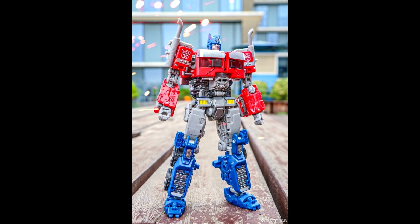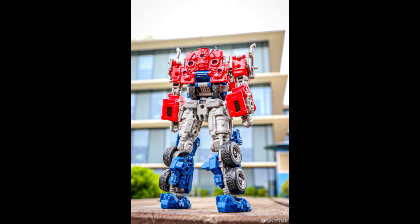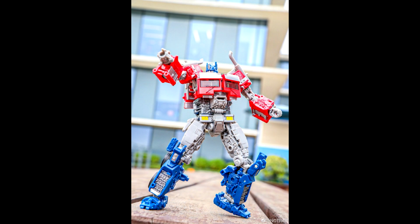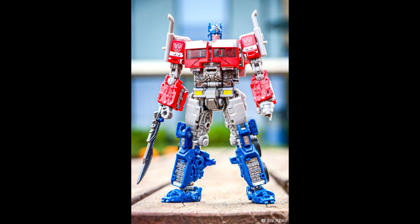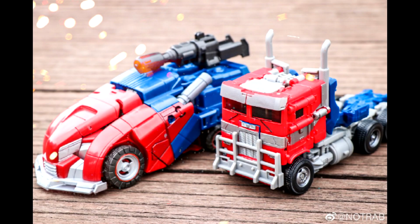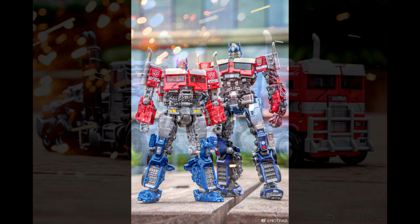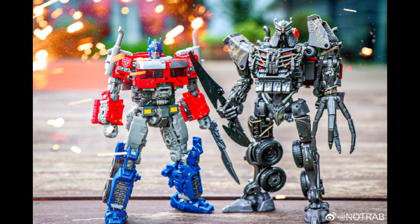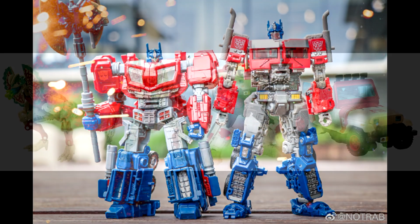And in-hand images of Buzzworthy Bumblebee Studio Series SS-102 Rise of the Beast Voyager Optimus Prime. This Target exclusive in the U.S. is a heavy retool of the Studio Series SS-38 Bumblebee Movie Optimus Prime. Now, with almost all new parts, we have a clear shot of the robot mode as well as the alt mode, and some additional comparison shots next to the Studio Series Gamma Edition Optimus Prime and also Rise of the Beast Scourge. So there you go, in-hand images of Buzzworthy Bumblebee Studio Series Rise of the Beast Voyager Optimus Prime. All right, I hope I can find this at Target.